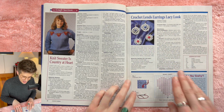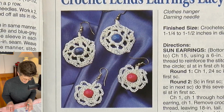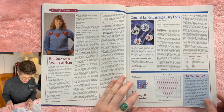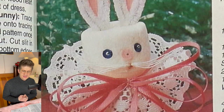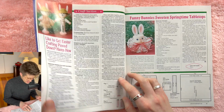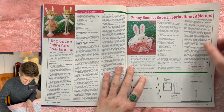We're doing some crochet lacy look earrings. I don't like those. With the bead. I don't like those at all. Easter. February. This is February, right? Yes, it is. Why are we doing Easter crafts in February?